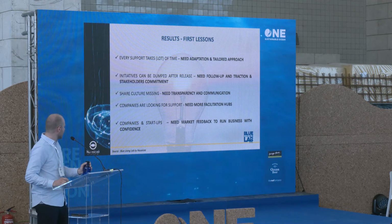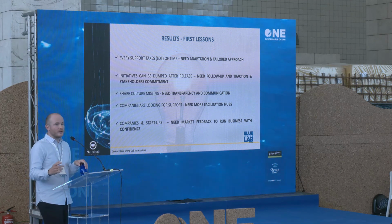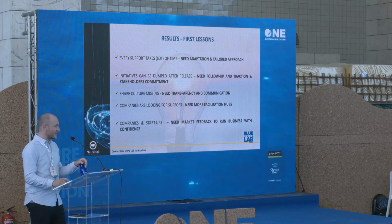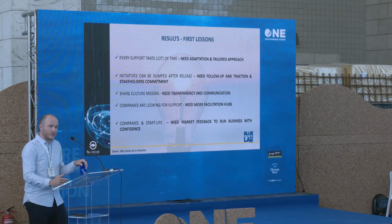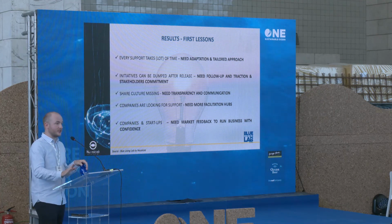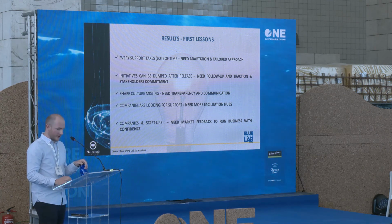And finally, companies but also startups need market feedback to run the business with confidence. This is what I explained with the market study surveys. They always need to be sure that the product they are trying to launch, or that is maybe already launched, is the right fit for the market and the right time, and they are always looking for feedback directly from the visitors and the final customer.